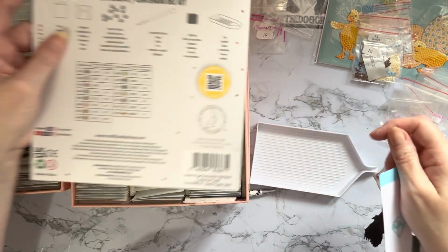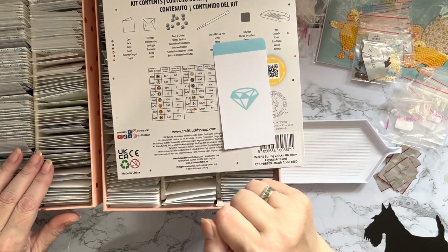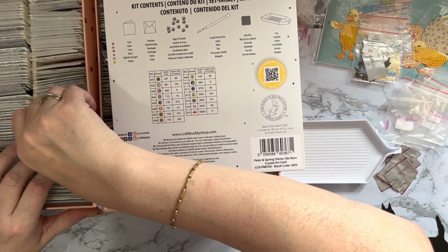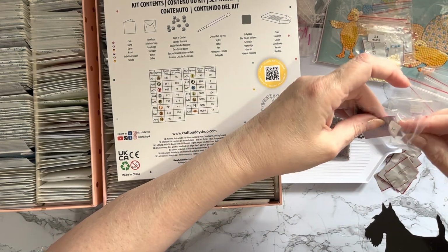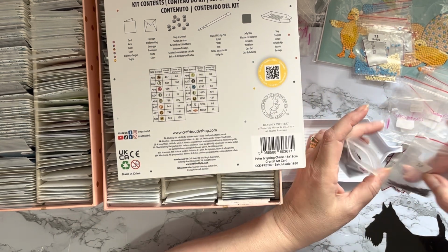Right, so next box now. 898 is number 10. Okay, 898. Yeah, I definitely need to thin these out a little bit again. Okay, so that will be that one.